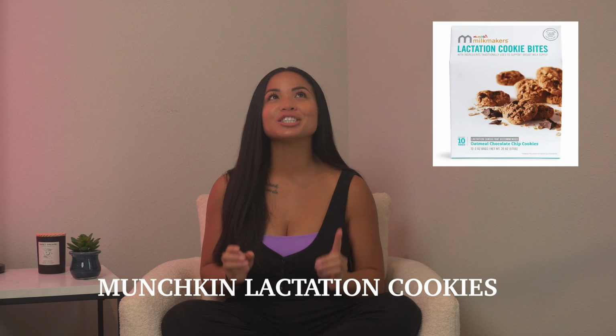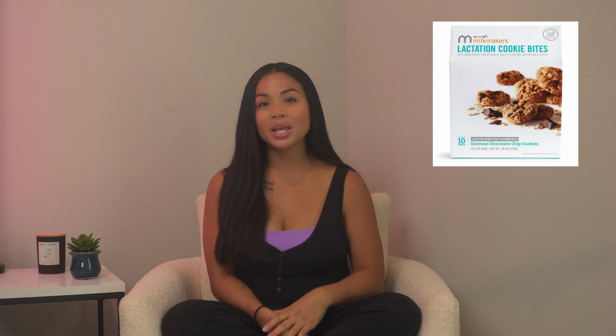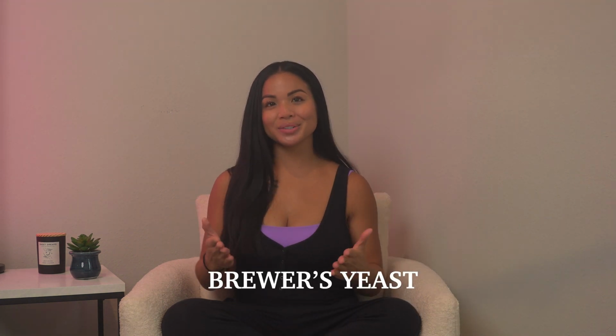So one of the first things that I tried was a couple of boxes of Munchkin lactation cookies. Not gonna lie, these were super delicious, but aside from the fact that I was constantly eating them, I really didn't notice a difference in my milk supply. So these are a pass for me. Next up is Brewer's yeast.